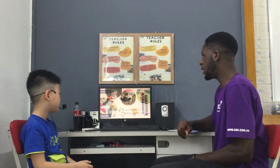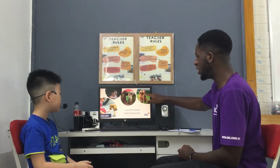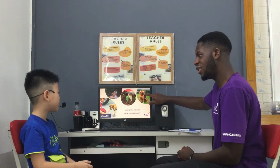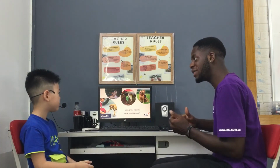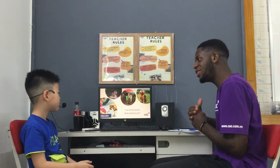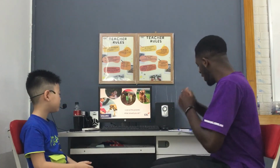Okay. And on this last part here, we have values. Now, looking at the picture, what can you see? I can see a dog. A dog? Okay. What else can you see? A sheep. Sheep? Okay. What else can you see? I can see a girl, right? You can see a girl. Alright, so when you see animals around your area or your environment, what should we do? We should take care of the what? Of the animals, right? Okay.